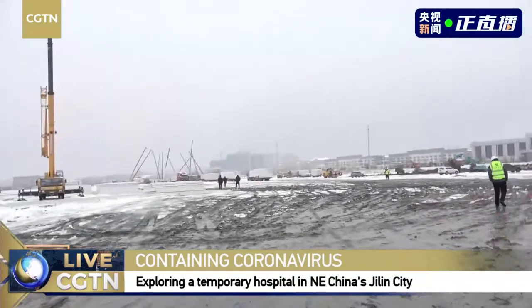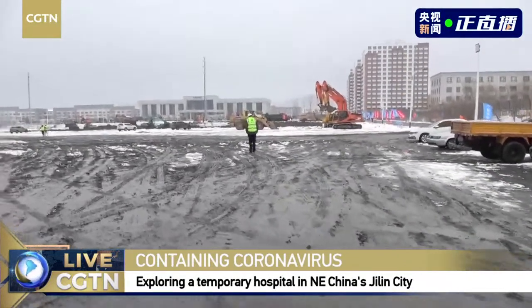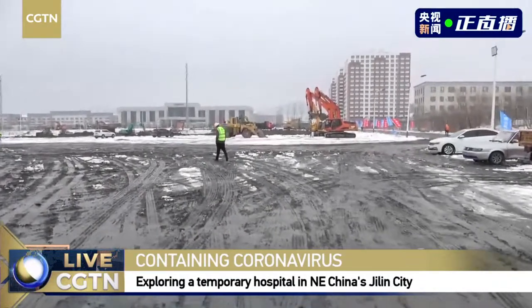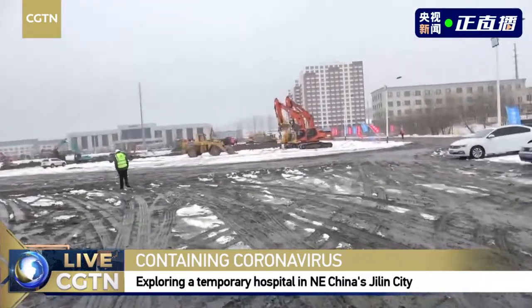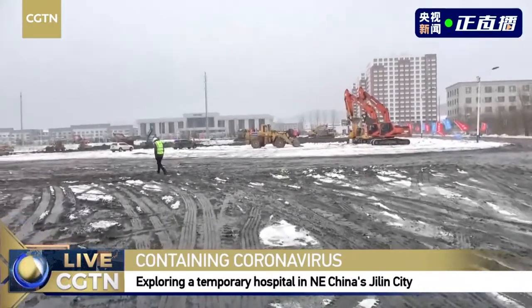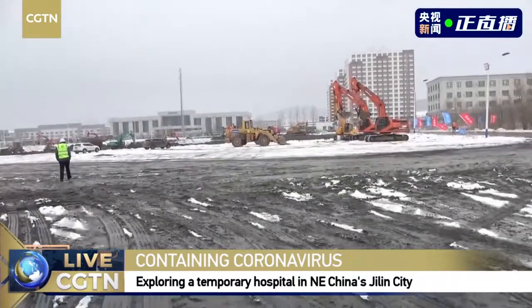So here on this construction site, you can see a lot of engineering vehicles. And I heard that at the peak hour, there are thousands of construction workers working simultaneously. And we have more than 300 engineering vehicles, and 100 of those are super large vehicles. And other people, they are working around the clock. So truly, everybody has worked very hard.